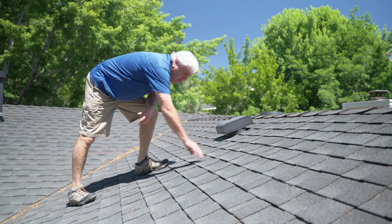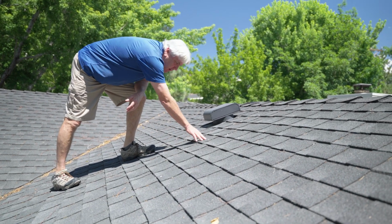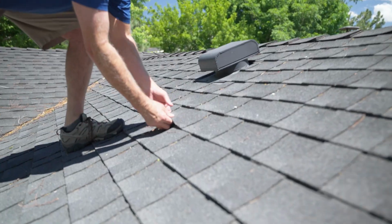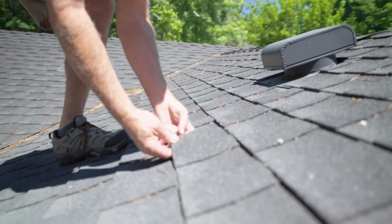Looking at rubbing your hands across the shingles, you're not getting a bunch of granules loose. See if we can get right here. Taking this shingle, we were able to completely bend it.